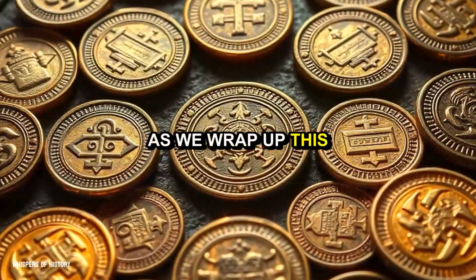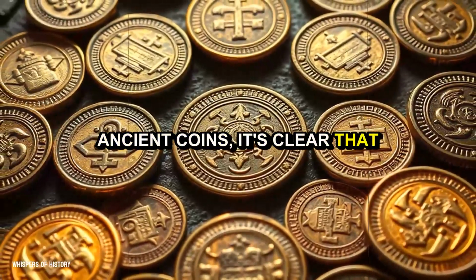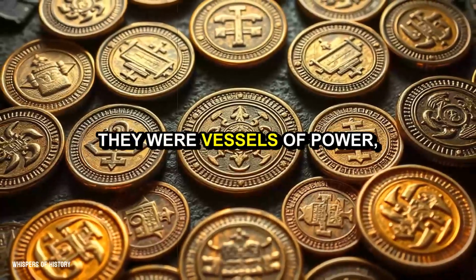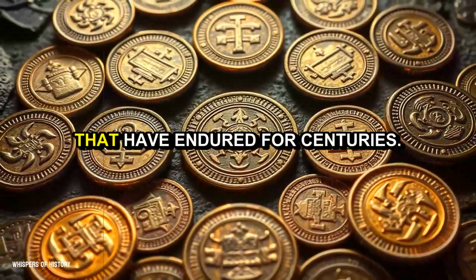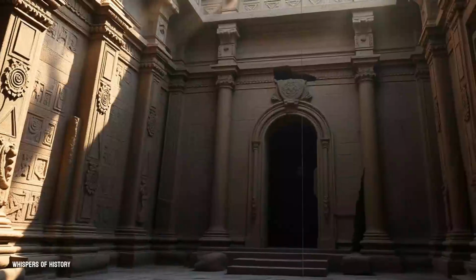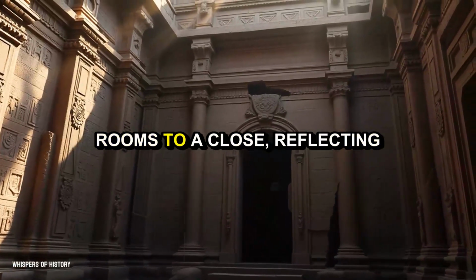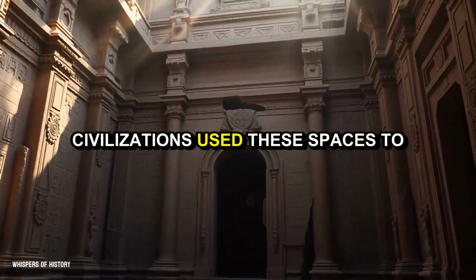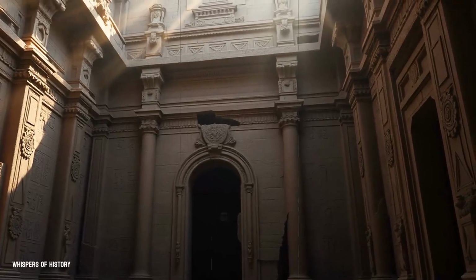As we wrap up this exploration of hidden spaces in ancient coins, it's clear that these small objects were far more than meets the eye. They were vessels of power, protection, and communication, carrying secrets that have endured for centuries. With this in mind, we're ready to bring our journey through hidden passageways and secret rooms to a close, reflecting on the incredible ways ancient civilizations used these spaces to shape their worlds and ours.